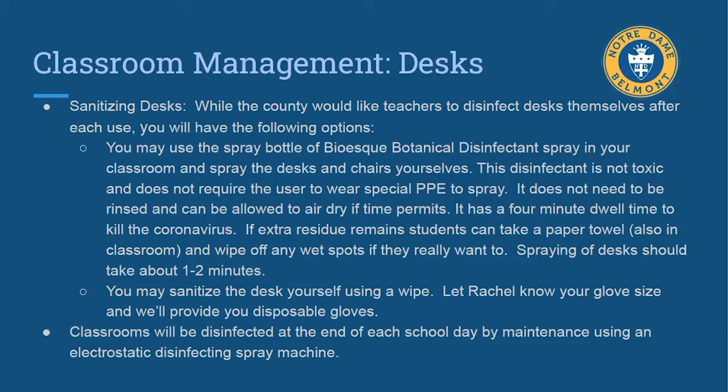You can always sanitize the desk yourself using a wipe. We could provide you with gloves. Just let Rachel know your glove size. We're happy to provide those for you. And I know that in the past, teachers have always had students use disinfectant wipes to wipe down their desks from time to time, or whiteboards or whatever it is. We don't want to take that practice away from you. So if that's something you still want to do, feel free.